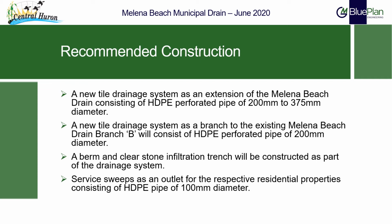A berm and infiltration trench will be constructed in conjunction with a tile drain as part of the overall drainage system to better control surface water and reduce the rate of bluff degradation. Service sweeps providing a connection point to an outlet will be constructed to the residential properties on the east side of Melena Drive.